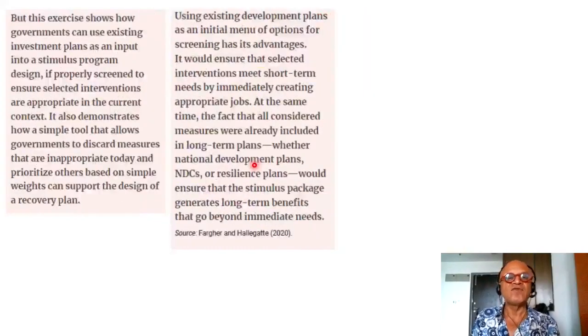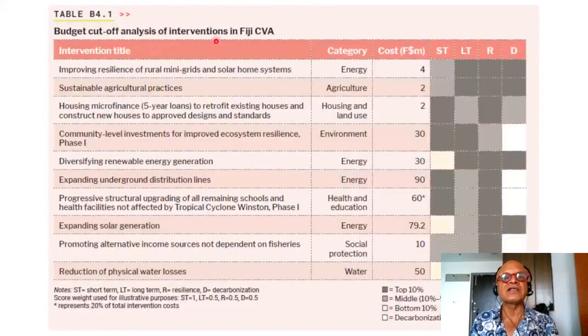Okay, so table 4.1 here, budget cutoff analysis of interventions in Fiji's climate vulnerability analysis. Intervention title, category, cost in Fijian dollars in millions, and short-term, long-term, resilience and decarbonization. So let's just run through them to make sure we are aware of the details here as well. So here they were top 10%, middle 10 to 90%, bottom 10%, and decarbonization interventions with 0% are these white spots here.